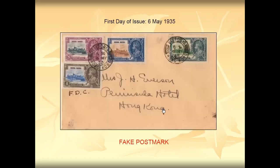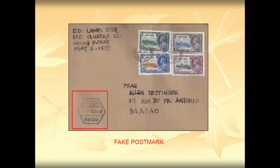Now this is quite interesting. If you're not careful, this is actually a fake first. The stamps are real. The cancel is fake, and you can see it's quite crude. This one looks like a rubber thing on top. And then the same thing. This one is a fabrication, obviously, using genuine stamps.